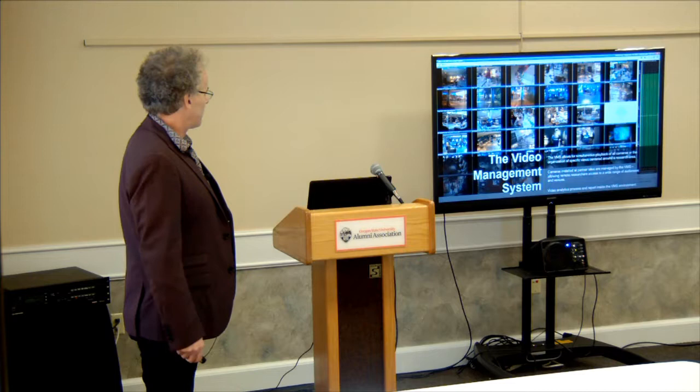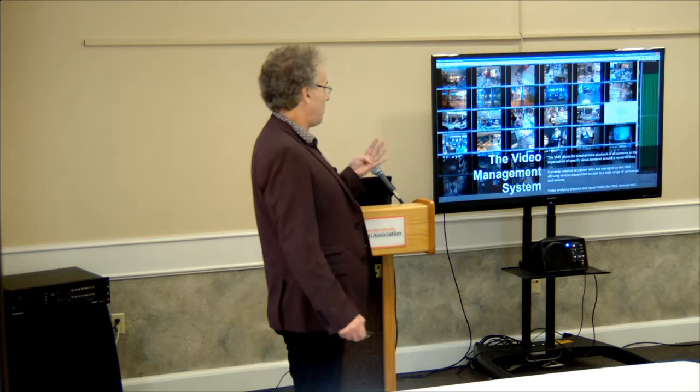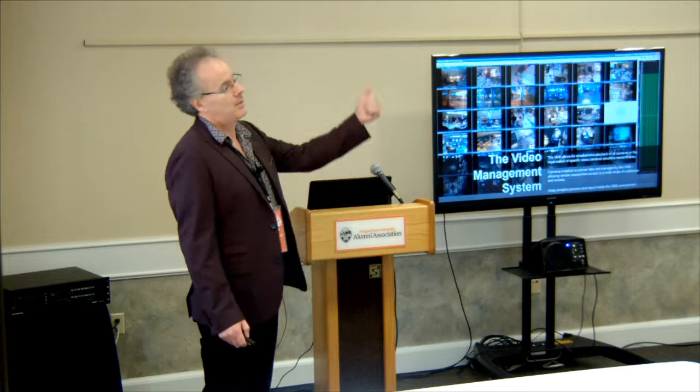The video management system, we have 35 cameras around the center. Four of them are pointed at the augmented reality sand table. So we've been watching this thing for about 3 years and really looking at what works about the exhibit, what works about the hardware and software, and then what it does as a learning object.